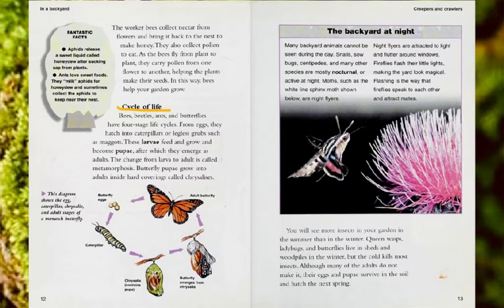Butterfly pupae grow into adults inside hard coverings called chrysalises. The text continues here. You will see more insects in your garden in the summer than in the winter. Queen wasps, ladybugs, and butterflies live in sheds and woodpiles in the winter, but the cold kills most insects. Although many of the adults do not make it, their eggs and pupae survive in the soil and hatch the next spring.